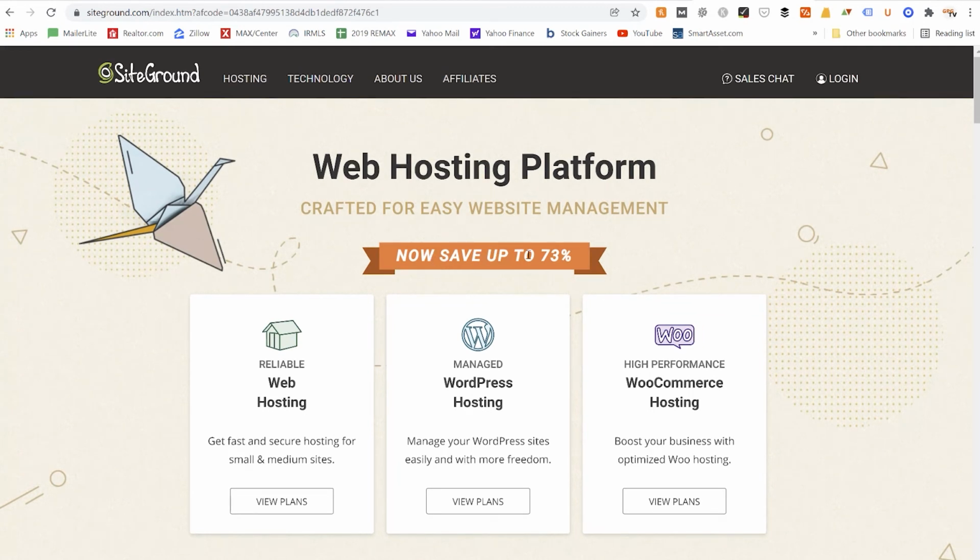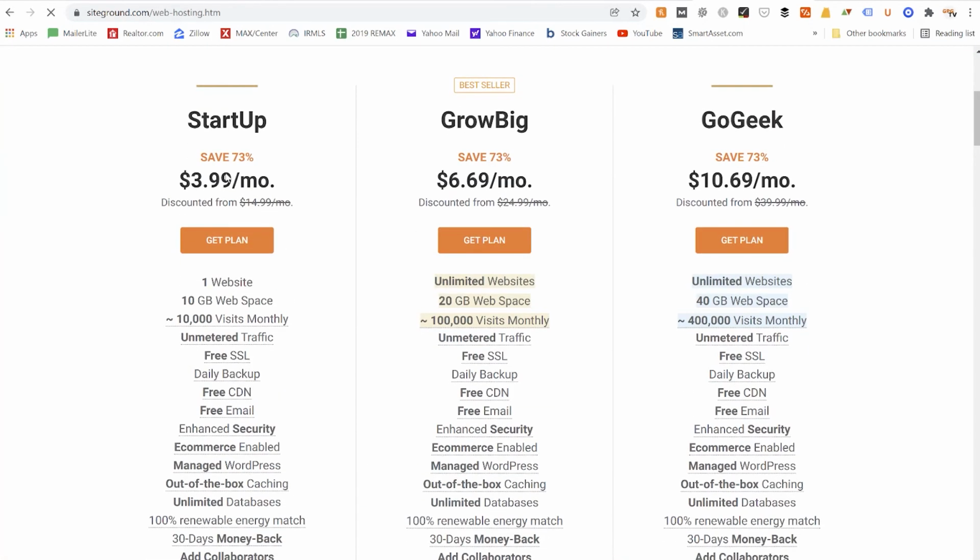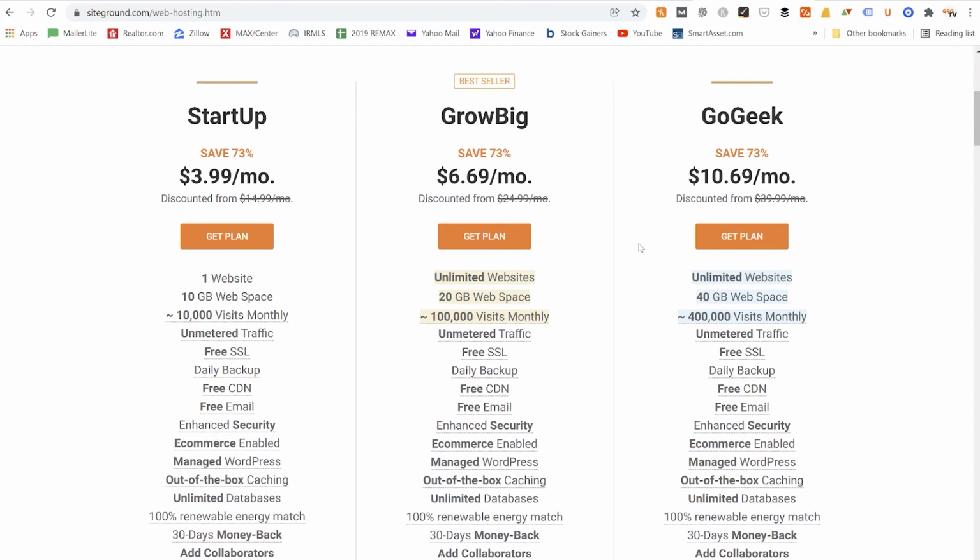For example, right now you can save up to 73% on your website hosting. So all we're going to do is just go to view plans here under reliable web hosting, and this is going to be where we can choose if we want to pay $4 a month for hosting, $6.69 a month, or $10.69. Now these are really good rates right now. We're saving 73%. It used to be $15 a month, $25 a month, and $40 a month. So if you remember over on Namecheap, they were trying to sell us some website hosting with one of their affiliate partners they partnered with, and they were wanting to charge $25 a month. So that would be comparable to like the Grow Big plan here on Siteground, but you can get it over here on Siteground for $6.69 a month.